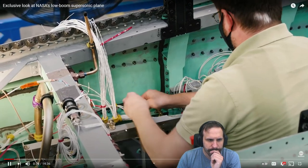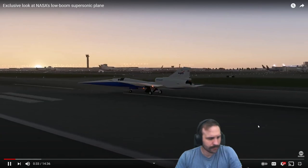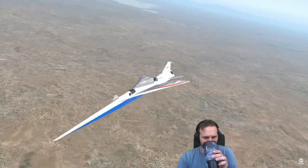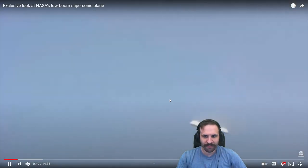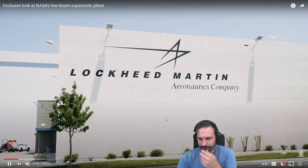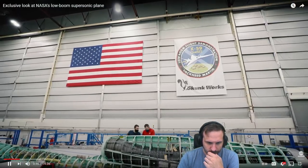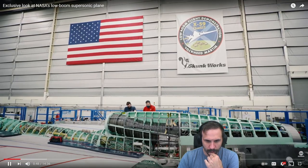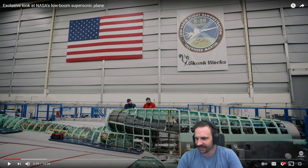The team behind the X-59 wants to do the seemingly impossible. Fly an aircraft that breaks the sound barrier without creating an explosive sonic boom for everyone on the ground below. And NASA and Lockheed Martin have given us exclusive access for the very first look at this aircraft to find out how it works.